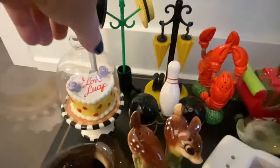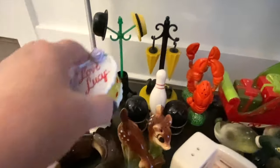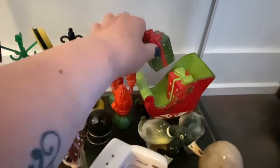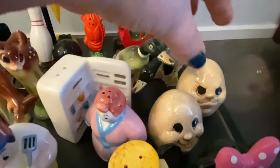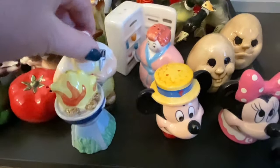The I Love Lucy cake plush here. So you take the plush out and then one is a salt and the other one is a pepper. I really like that. It's really original. Really original. I bought that on eBay as well. And then these gifts into Santa's sleigh. Ducks. The mama who's hungry in the middle of the night and she goes to the fridge. Some cute little potatoes. Mickey and Minnie. Daddy doing the barbecue thing.